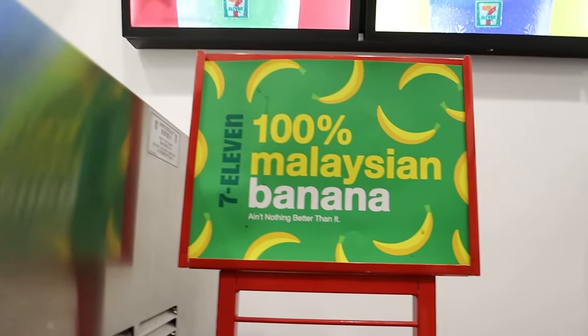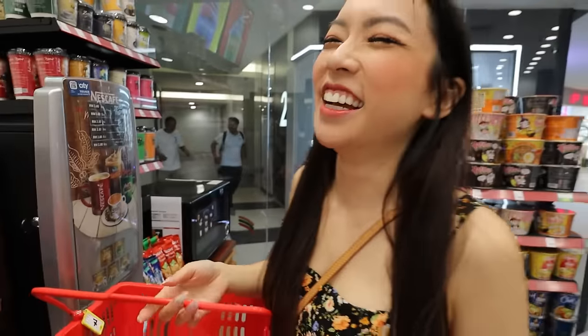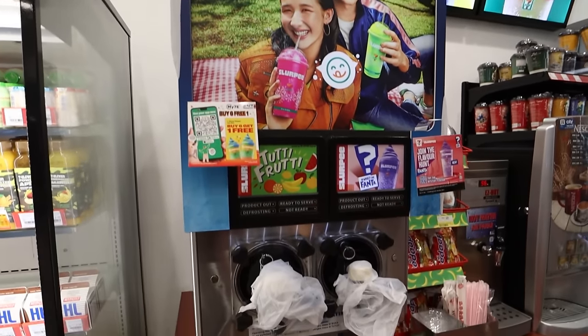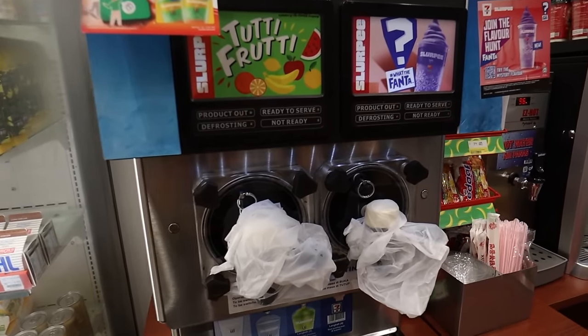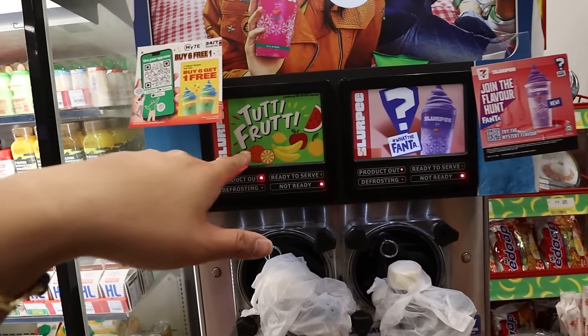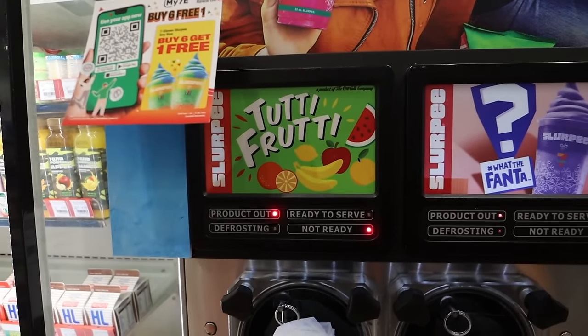And it's made from 100% Malaysian bananas? How insane! Where are the bananas? Here, they've got a Slurpee machine. It's not working! Oh no, it's a McDonald's ice cream machine. Come on, man. But they had the What the Fanta and the Tutti Frutti. Oh, I would have definitely tried out the Tutti Frutti.